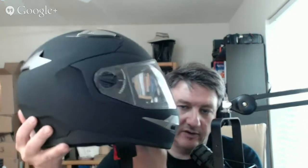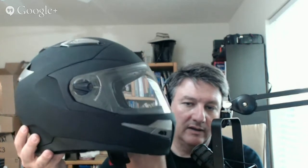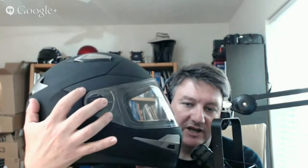Let me back up a little bit, kind of show this to you. So what they sent me was the one in the flat matte gray finish. It's got a really nice profile to it. And if you notice, it's really a simple mechanism on the side here to change shields. You just pull this back. On the other side, there's a lock. So once that's engaged, the helmet doesn't lift. Open this and the visor lifts up pretty easy.